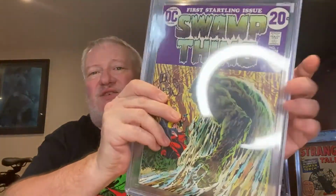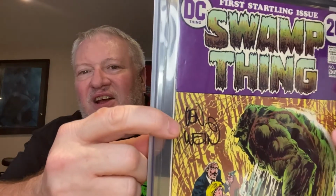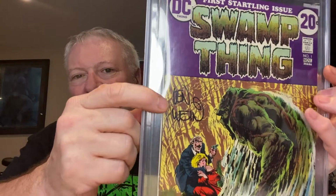Okay. So this is one of my favourite comics of all time. It is Swamp Thing #1, and it is signed by the great Len Wein. It's a Swamp Thing #1 yellow label signed by Len Wein, and his signature is just here. $360. For me, this is one of my favourite comics of all time. It's just a shame it's not signed by Bernie Wrightson as well, but if it had been, I would not have got this for $360.